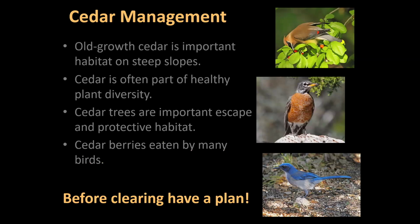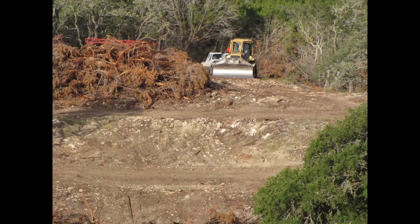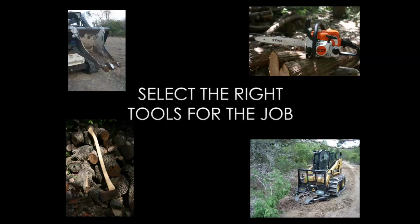So have a plan before you start clearing. Don't call me afterwards and say, I've cleared all the cedar and gotten rid of everything but the live oaks, and now we want some habitats. Don't use a bulldozer. Okay. Select the right tools for the job.